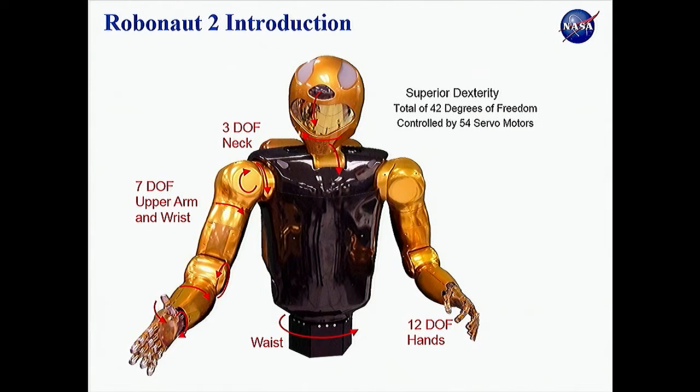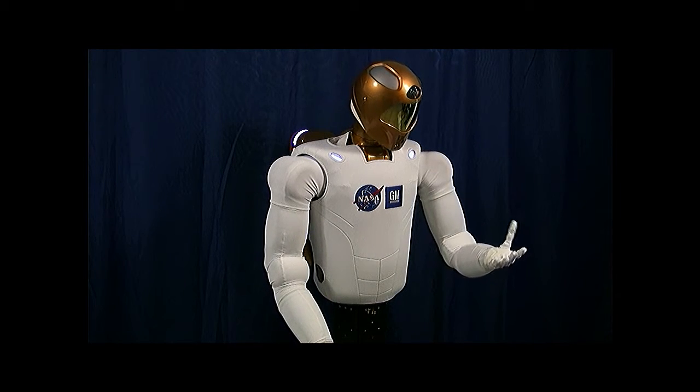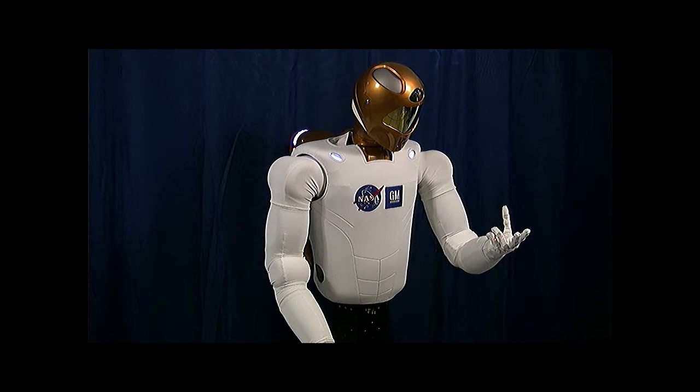Just to give you an overview of the system: 42 different degrees of freedom for the upper body, 2 7-jointed arms, 12-degree-of-freedom hands, a 3 DOF neck, and a 1-degree-of-freedom waist to give it some mobility. Let me have the robot introduce itself here, to get an idea for the fluidity of its motions, the different joints actually moving.